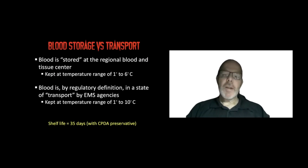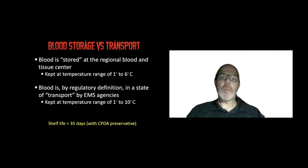So I'm going to take the next couple of minutes to talk to you a little bit about blood storage versus transport of blood, because there are some different definitions that are relevant to those of you that may be interested in getting something like this running in your region or your agencies.